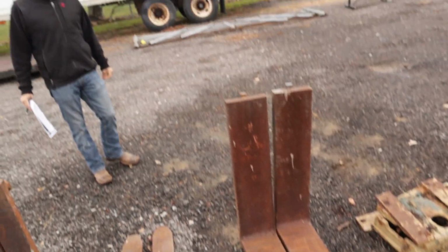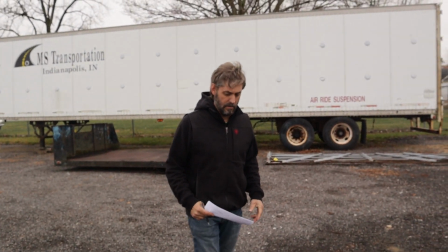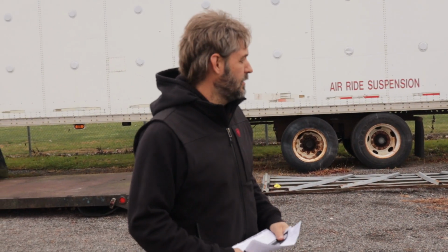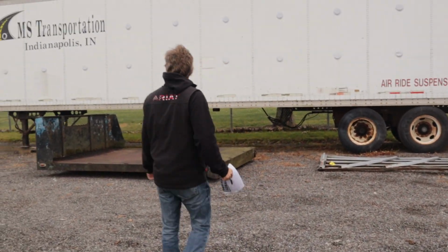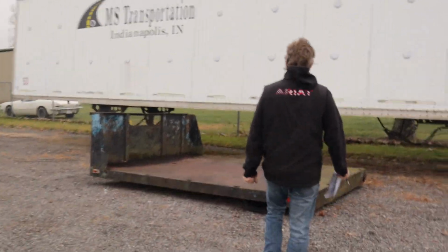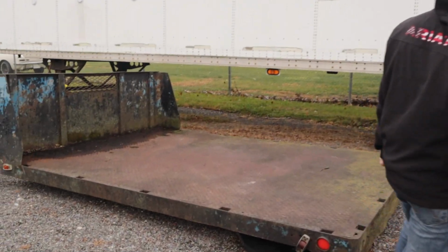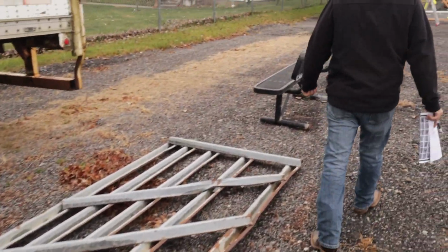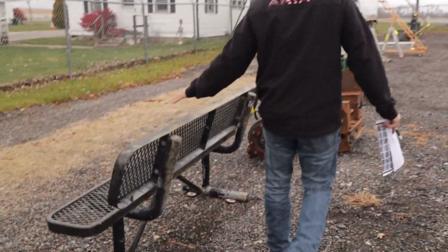Most days the lot's open, but we definitely have on Wednesday, the Wednesday and Thursday before the auction. So whether that be the 29th and 30th, you can come out to the lot, check everything out here. We'll be out here to answer any questions. But there's a stake bed, steel stake bed right here. Kind of an old cool farm gate, back when they galvanized them. Nice park bench.